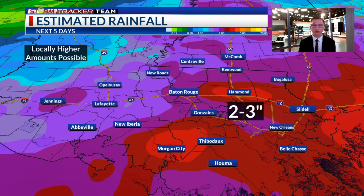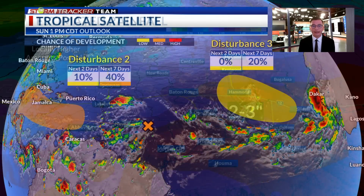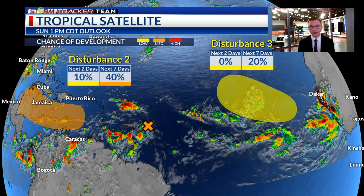Monday and Tuesday here locally would be more so the isolated and widely scattered rain shower and storm chance. So again, spread out, not going to be too much of an issue, but on Wednesday and Thursday, that would be the best chance for some of that heavier rainfall that might bring an isolated flash flooding threat.